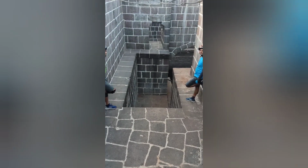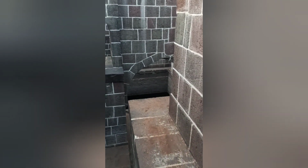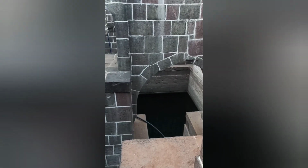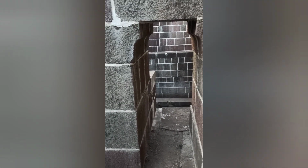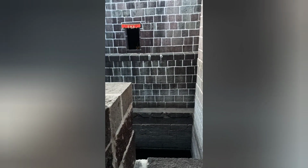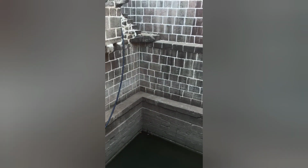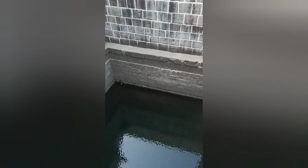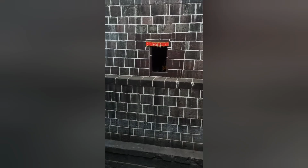From the architecture, it seems like this well must have been built during his reign, somewhere around 1700 AD. You can see that it is limestone carved with black stones, and the well has three layers. Right now we are on the first layer, where you see water at the bottom is the second layer, and the third layer is still submerged in water.